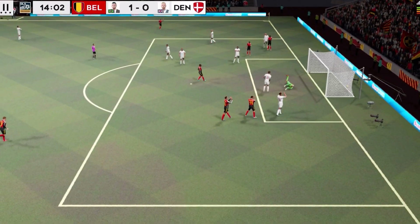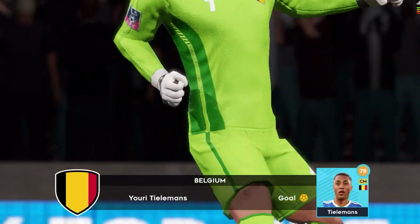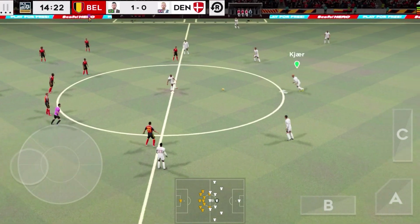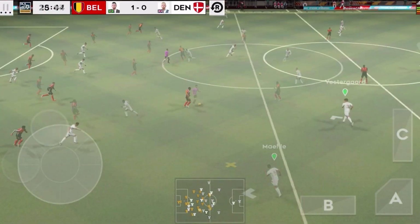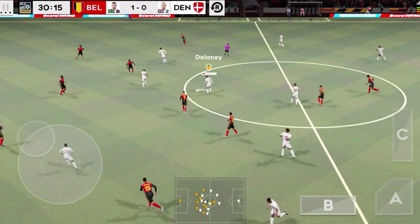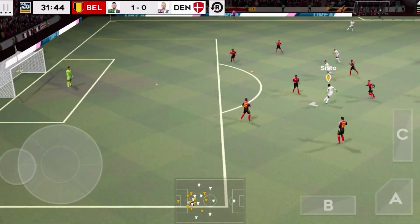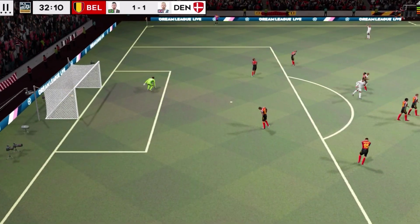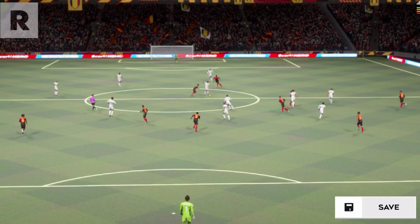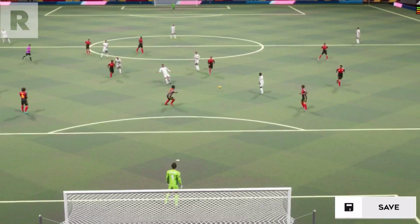What an opportunity! Quality goal! And it's a fantastic finish off the woodwork there, giving the goalkeeper no chance whatsoever. A player of his talent really should have won the ball. Pulls the trigger. Oh, it's an equaliser. It's all square. Oh, we all thought that was off target, but it managed to go in via the woodwork, and a great finish.